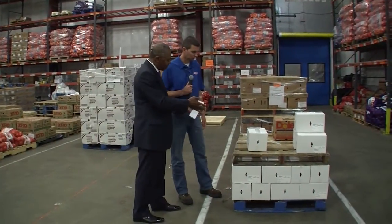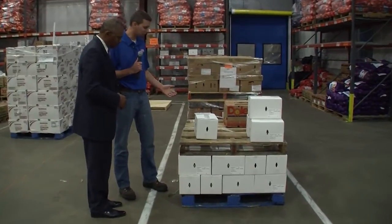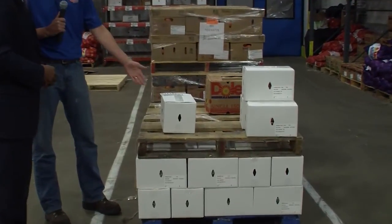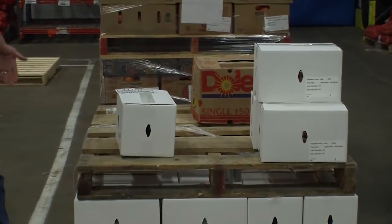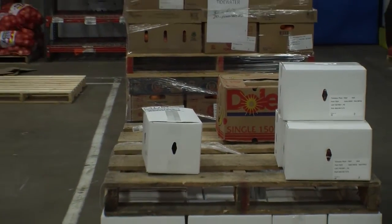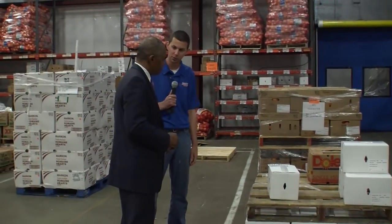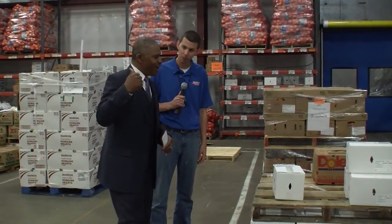So tell me, what are some of the products you have here? Well, some of the products that we received this morning are tomatoes and cucumbers and limes and such. For example, right here is a case of oregano. We have different pack sizes of tomatoes. We have Romas, 5x6, 6x6 tomatoes, 5-pound tomatoes, and numerous different pack sizes of produce items. Great.